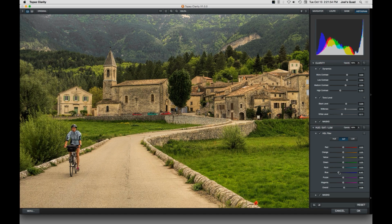So I'm just going to bump it up a little bit. The main thing that's really visible is the jacket. I'm just pointing out the shutters because that's a detail that someone who's been to Provence will notice. And I think that's a lot better the way it is there.